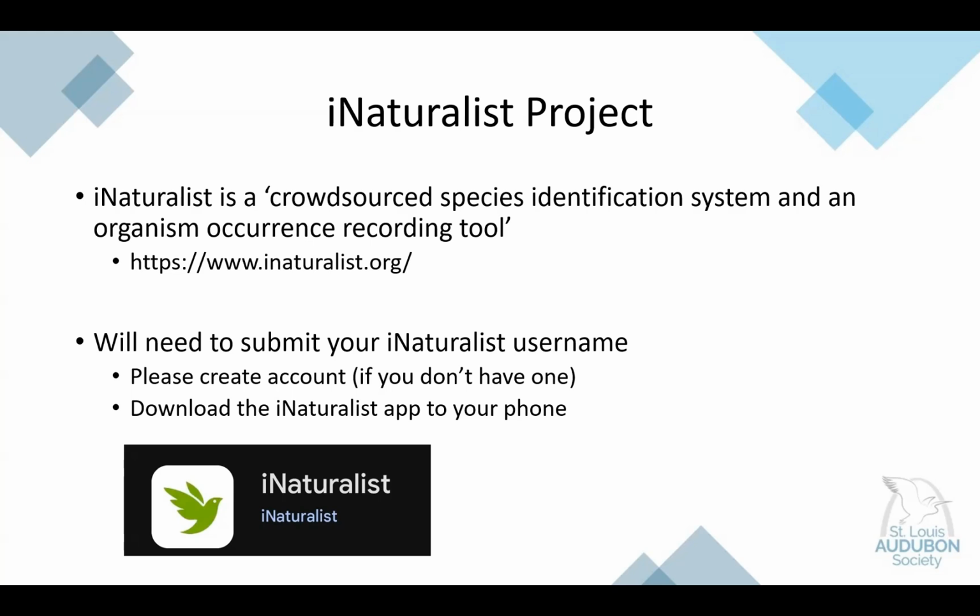So in that way, you do need a smartphone to record the observations in the field. But that doesn't mean that if you don't have a smartphone, you're not able to participate. In the event that you don't have a smartphone, just let us know in advance. That way we can make sure that you're being paired with someone who does have a smartphone and they can help take care of logging the observations in the project for that walk.